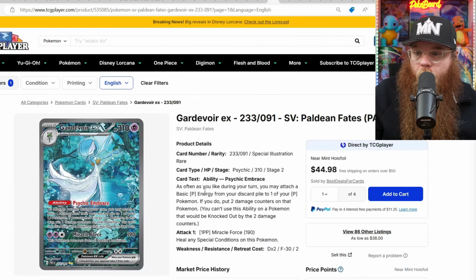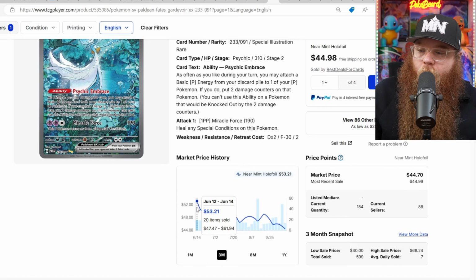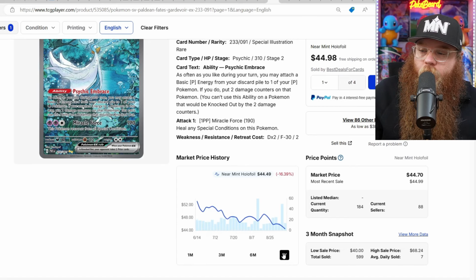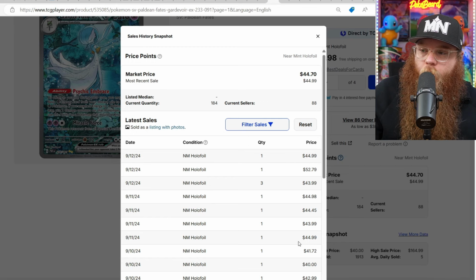Not bad. Next, we got the Gardevoir EX special illustration from Paldean Fates. Love this card. I want to say this is the cheapest this card has ever been. So, let's see, it was 46. Last sold 45. So yeah, this is basically the cheapest this card has ever been.